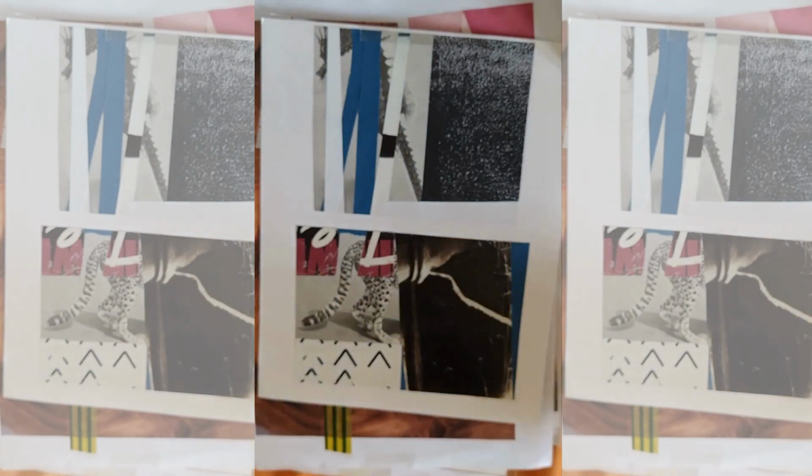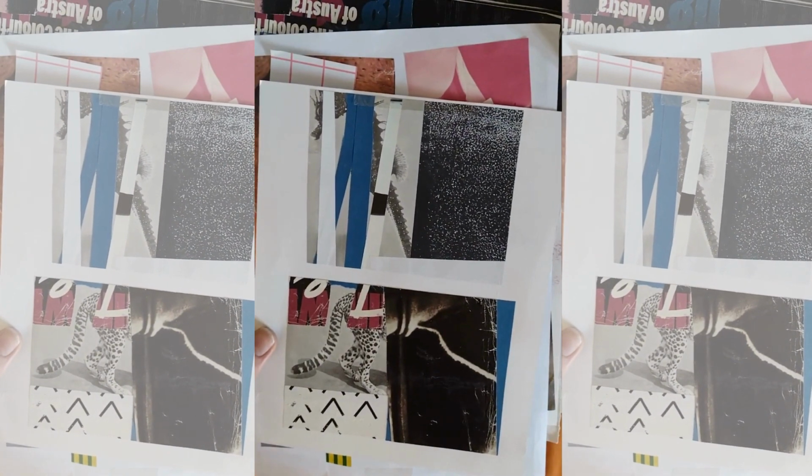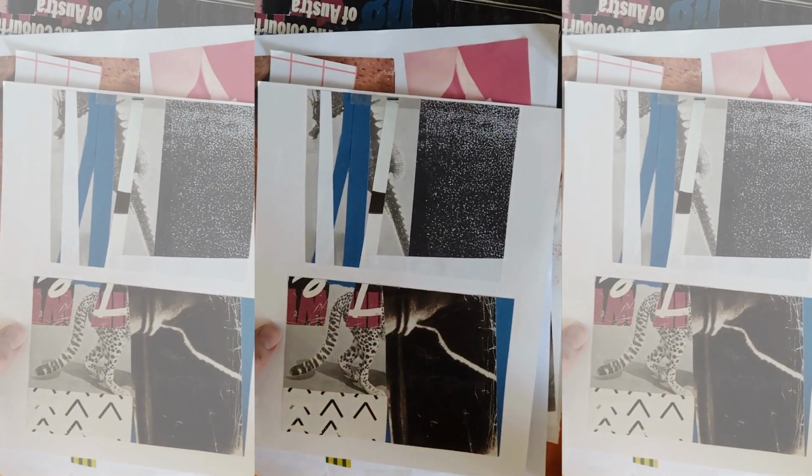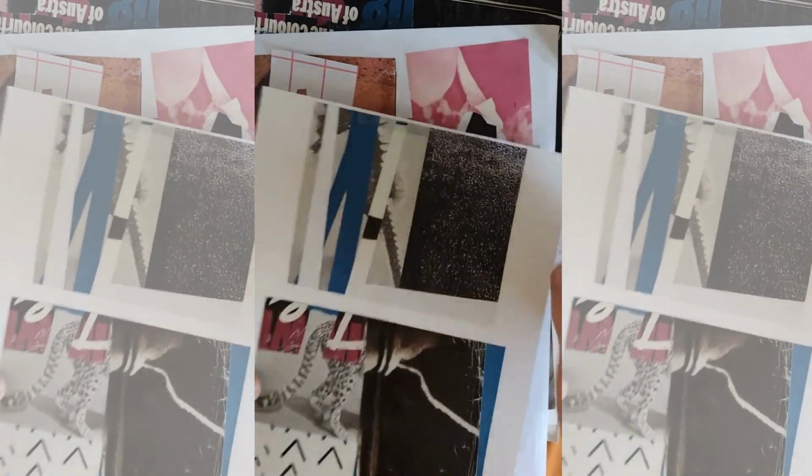You can see the sort of mini-series of animal collages, and that was just because I had some really cool animal magazines from a thing I found on the ground. And yeah, inspired by Monique Bauman.